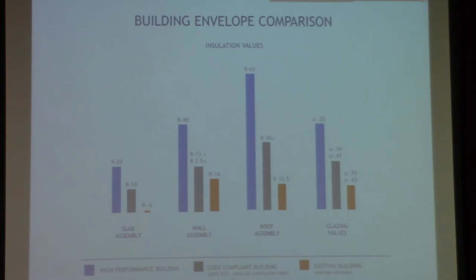To answer that, we have to know two things. One, would we be targeting simply code-based requirements, or would we be targeting higher performance? In either case, the short answer is that it really entails pretty much reconstructing the assembly or creating a secondary enclosure envelope on one side or the other of the assembly. And as I mentioned before, the roof would need significant upgrading and reconstruction of its structure. The slab assembly cannot be improved short of removing the slab, putting insulation down and pouring a new one, which would not be a recommendation that most people would make.